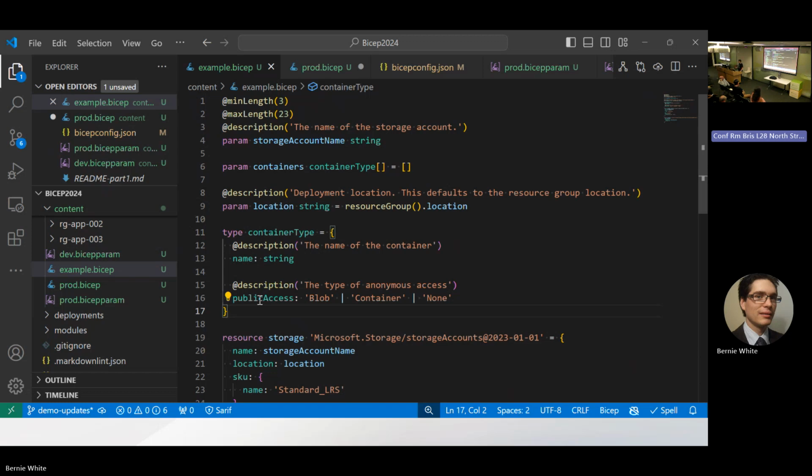99.9% of the time, we don't want anonymous access to our data, right? Probably almost 100% of the time. For the 0.001%, you know, maybe, right? Who knows? But the reality is that we don't want that. We just want that to be none by default, right? And so we shouldn't necessarily need to specify it.